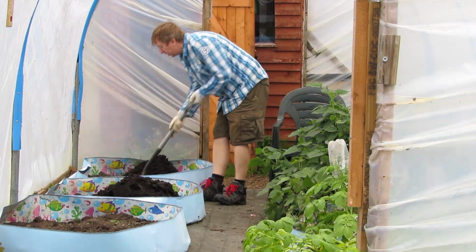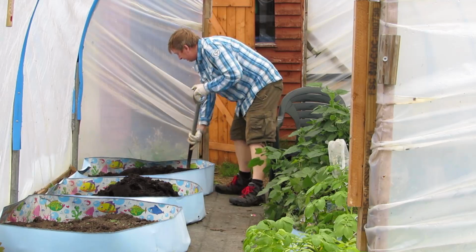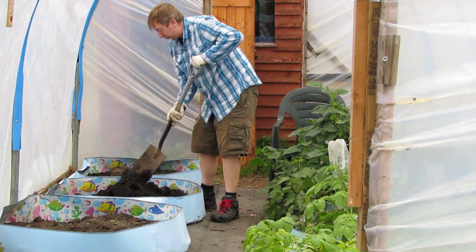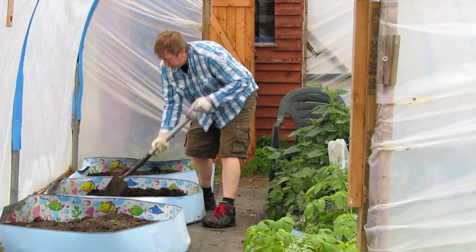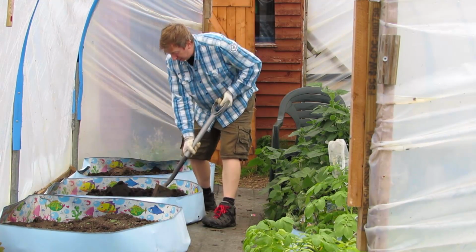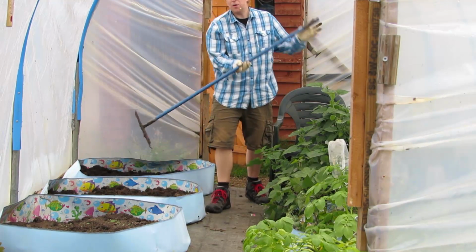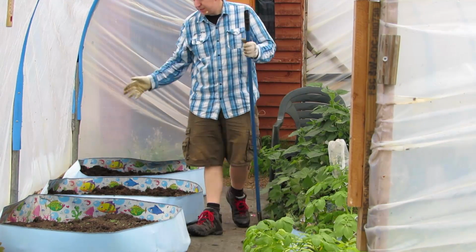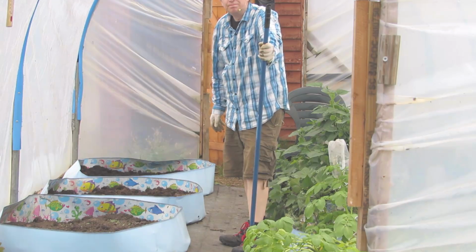Just give it a little dig over, nothing to get too excited about. This is very, very dry, loose soil, so it doesn't need a lot of digging, just more of a disturbance than anything else. And just a quick rake over. There we go. That's now these three beds ready for planting in the spring.